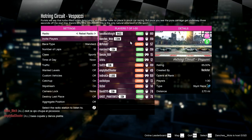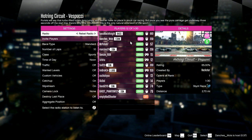Okay, according to Google Translate, it means... Copate y danos platita, drink and give us little plate. I don't know what that means. What? Maybe it's picking the wrong language. Drink and give us little plate. I don't know.